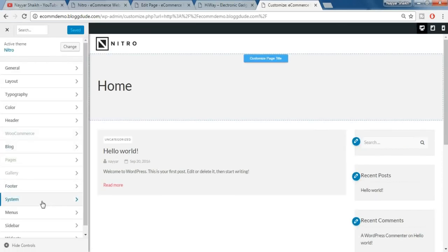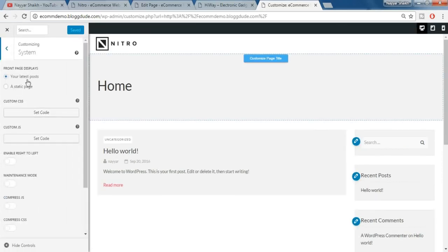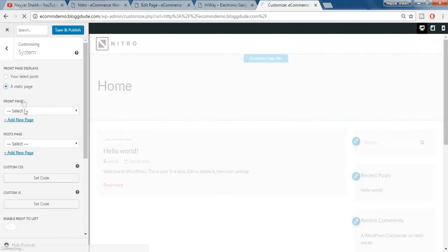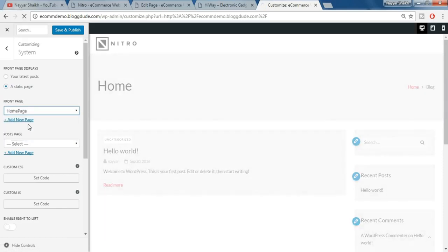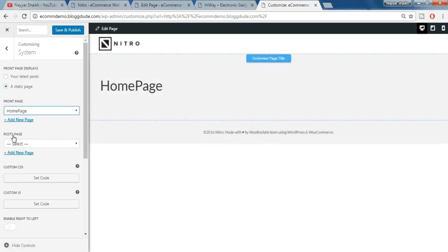Now from here select system, a static page. First it is selected as your latest post. Now select a static page, and from front page select home page, because we have just created a page called home page. So now we have made that page our official home page.